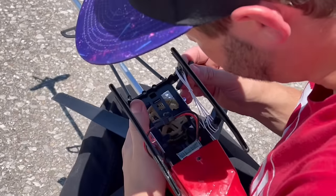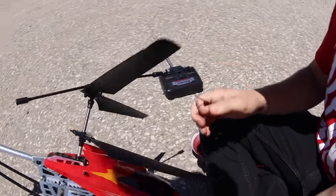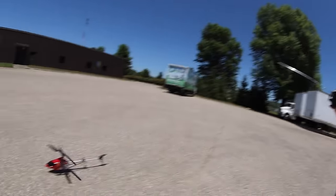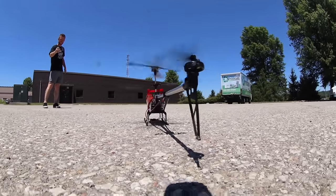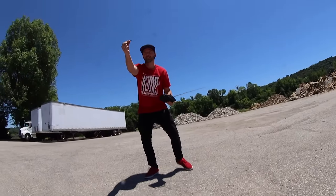So you tighten these, and then they tighten against that. This is really tight, though. Okay. If this doesn't work... Oh, spinning. Yeah, you're back. Yes! What? You're going backwards? Dongle fell off.